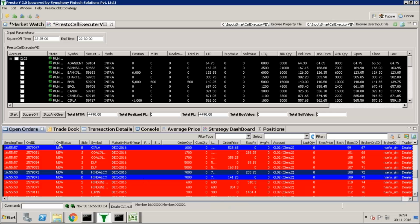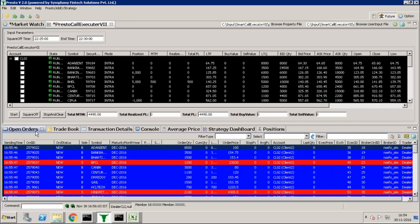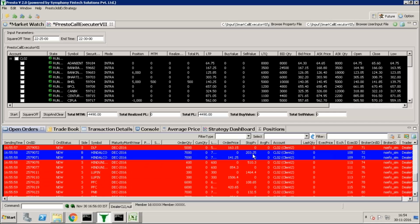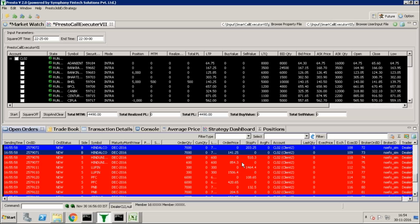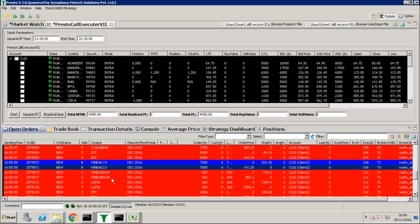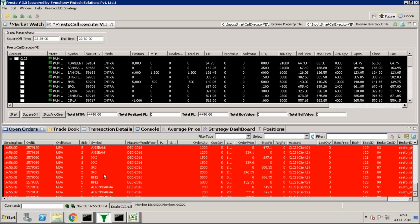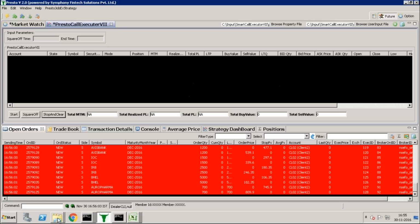So let's see Hindalco. The Hindalco short trade has been executed as an entry, and correspondingly, as you can see, there is a target and a stop loss order. This is the stop loss order at 203.25, and at 141.25 you have the target order which has gone to the exchange. Similarly, you have Hindustan Lever which has taken the long entry, and there are corresponding sell side exits defined there. Now look at another method of jobbing, how jobbing can be done with this kind of a method.